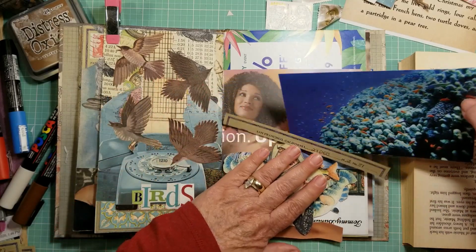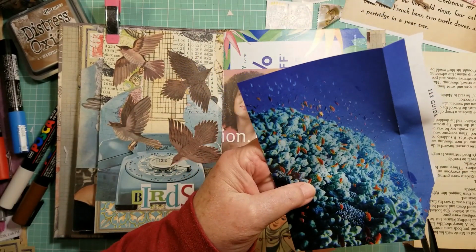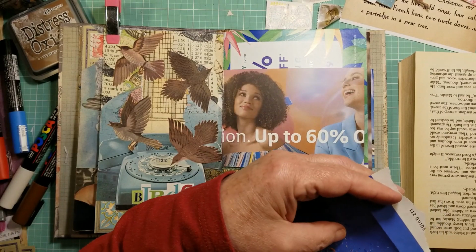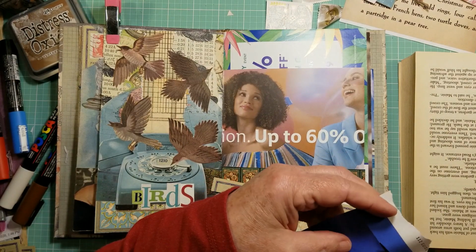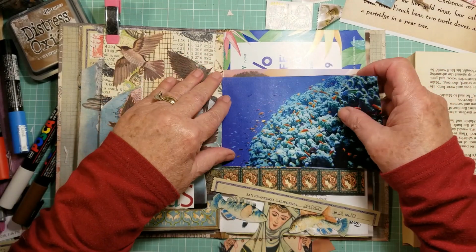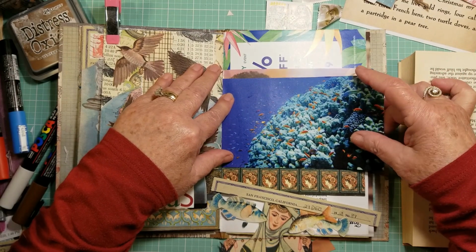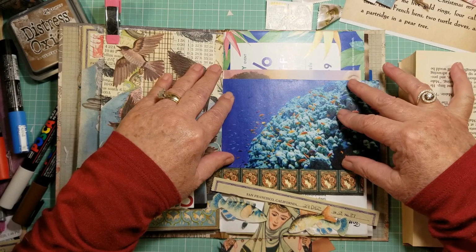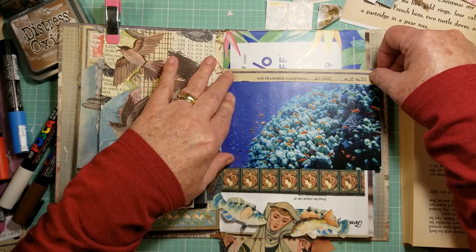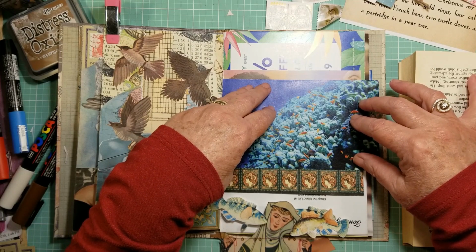All right, so next I'm going to trim this. And you know, since I'm going to have that strip from the check at the top, I hope I can bring this down to meet this border down here. Perfect, I can. Okay. All right. So, let me trim this to size.